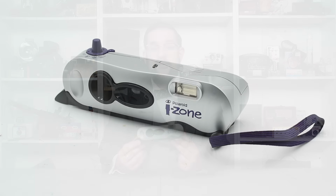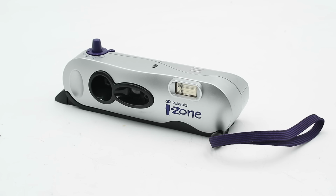And finally, the last camera we're going to look at today is one of the very last that Polaroid ever marketed. This is the iZone, introduced in 1999. And I'm actually old enough to remember when these came out. They were very popular. A lot of my friends had them, though I don't think I ever owned one myself.